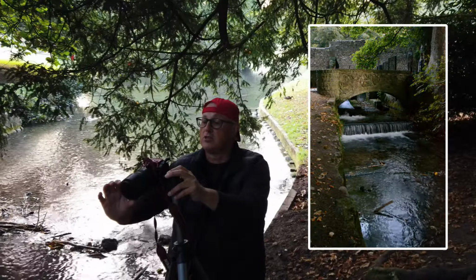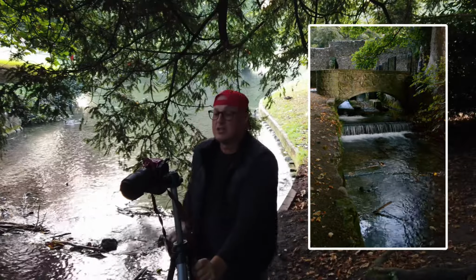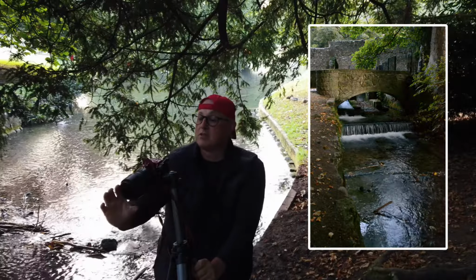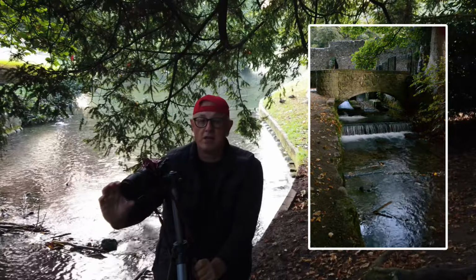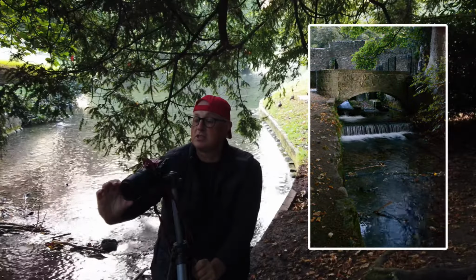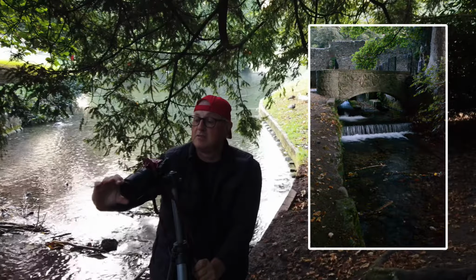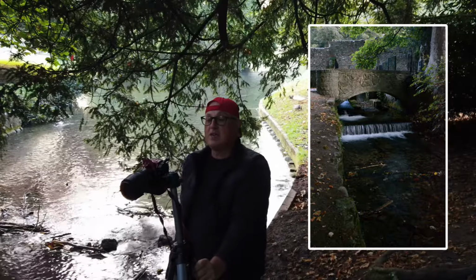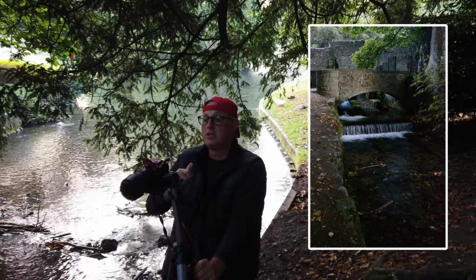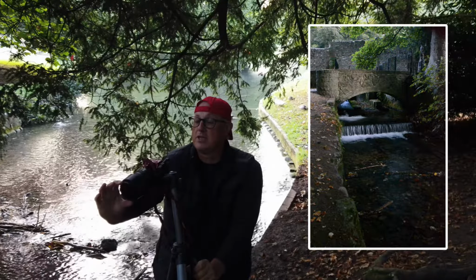And I like this shot, it's rather quaint and neat. I was going to say I've got the wall as a leading line, but it's not coming from the left to the right, it's kind of in the middle of the screen. However, if I turn that polarizer, you'll start to see the glare of the water completely disappear. What a unique thing. It's just the water coming off the weir, under the bridge, and no sheen or shine. Sheen or shine, it's like Michael Sheen.